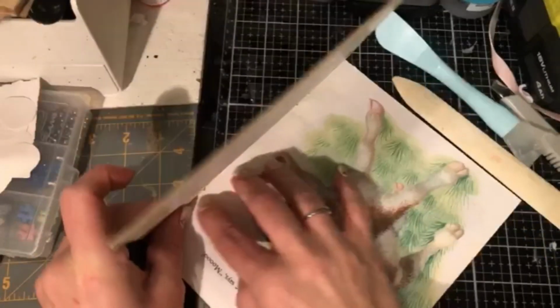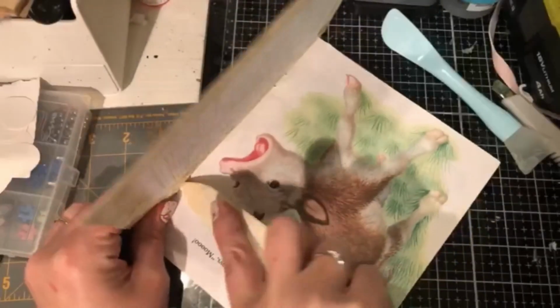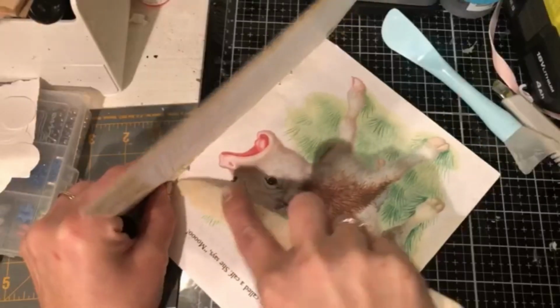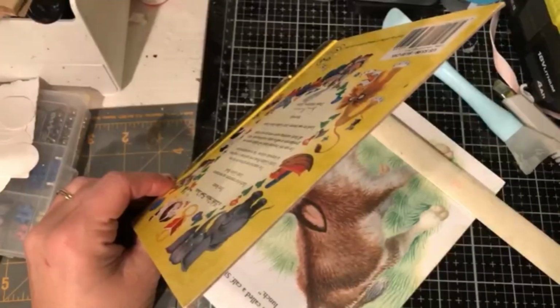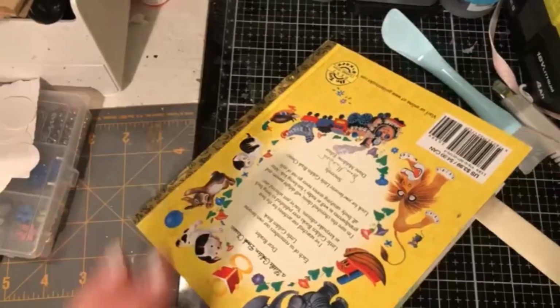Or if catastrophe really strikes, you can cut it off. There are many journals out there that make it without that little golden book spine. I've seen some people just cut it off anyways, and they'll make a little bookmark out of it. So that is another possibility. Let's grab some other tools here and see what we can do.